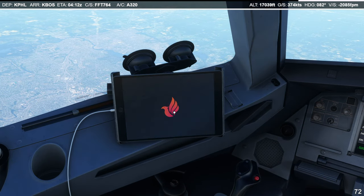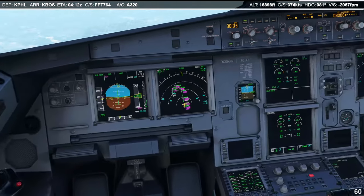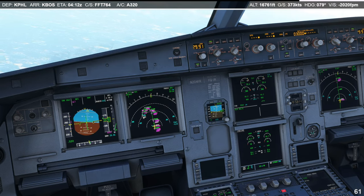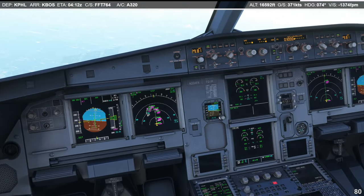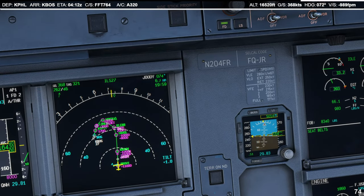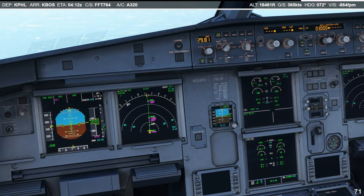What was I checking? Yeah. Oh, the QNH. 2981. 2981 here, and this always gets me. I'm gonna zoom in all the way. 2981 here. There we go.